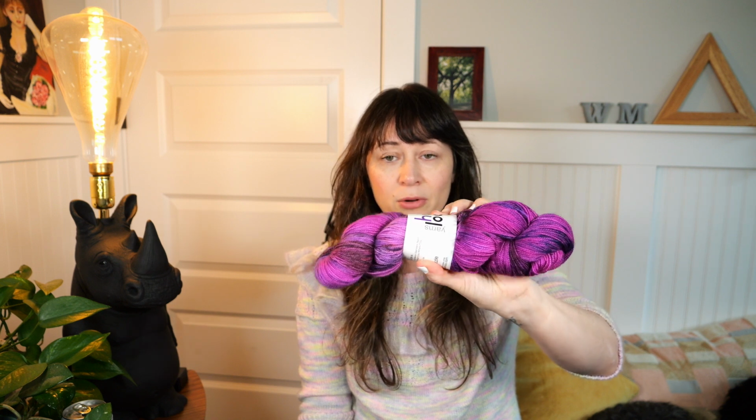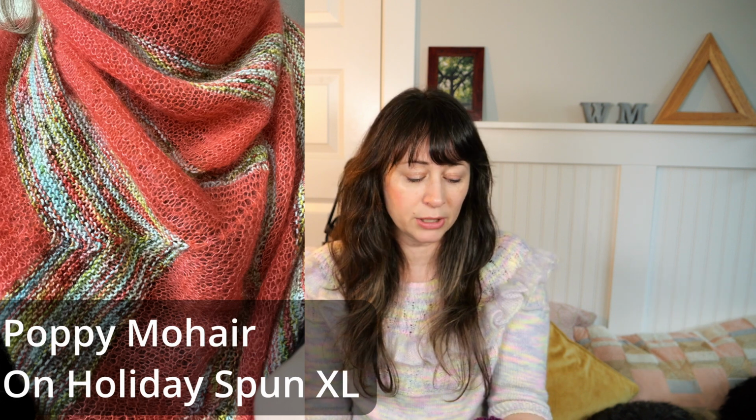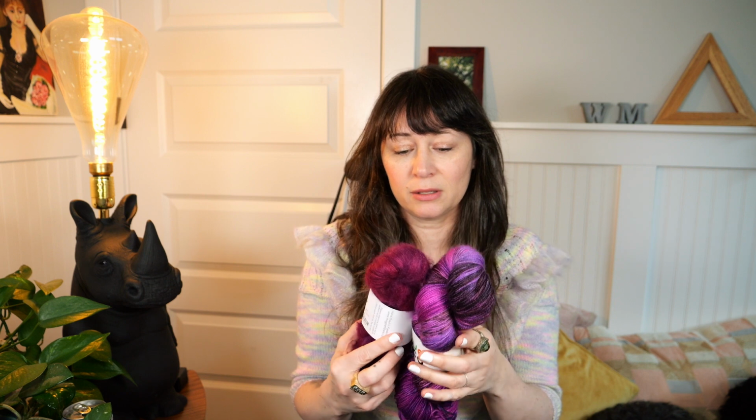My last Birds of a Feather was all Hue Loco. It was the colors Poppy and On Holiday, which was part of a holiday collection. And in the skein it looked very turquoise with rainbow colors in it. And so those were really fun to put together. I felt like this one would be a bright color, but more muted in comparison to the big contrast of the other one.